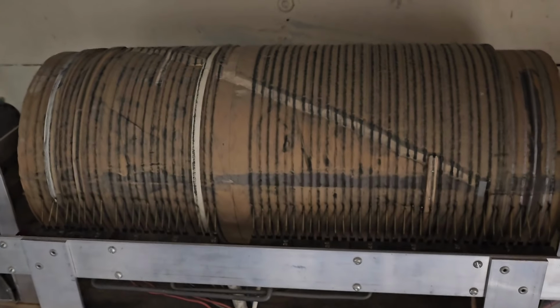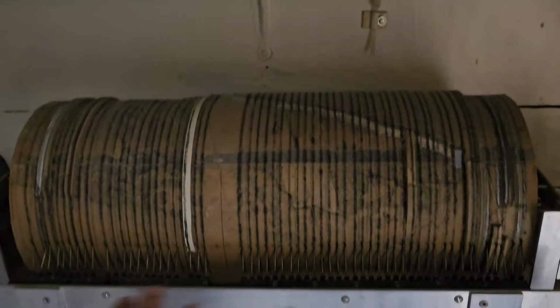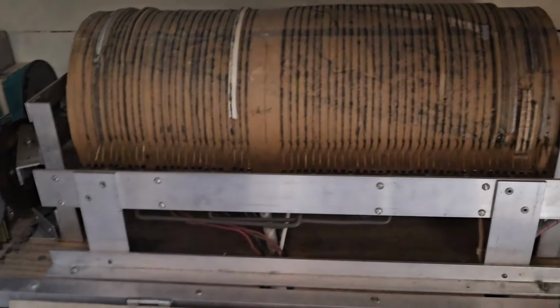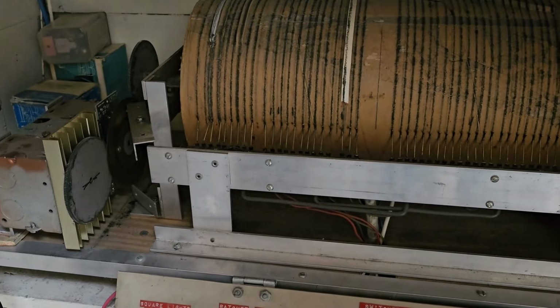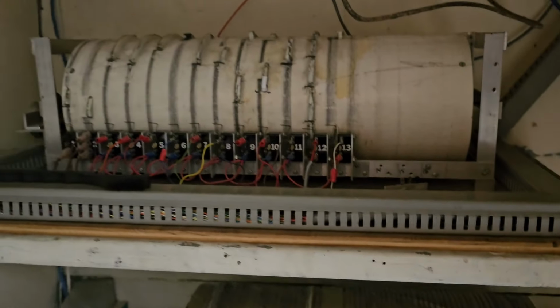And this drum's doing two things simultaneously. It's triggering the light circuits. It's also turning the dimmer for the light. Wow. And this was all done in the 70s? Yes. Old school.